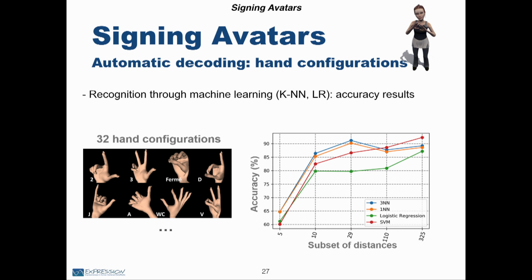So once we have done that, the recognition system is achieved most of the time by machine learning approaches, using, for instance, KNN or logistic regression or random forest methods. We can see here on the left a sample of different hand configurations, and on the right we have traced the recognition rate, which is the accuracy in percent from 0 to 100% in relationship to the subset of distances. If we have only 29 distances, we still have a good recognition rate. But if we have all the distances, 325, we have still a good recognition rate, but it's a lot of processes.